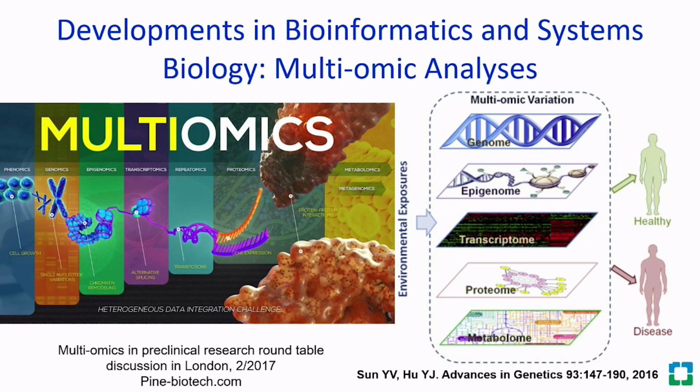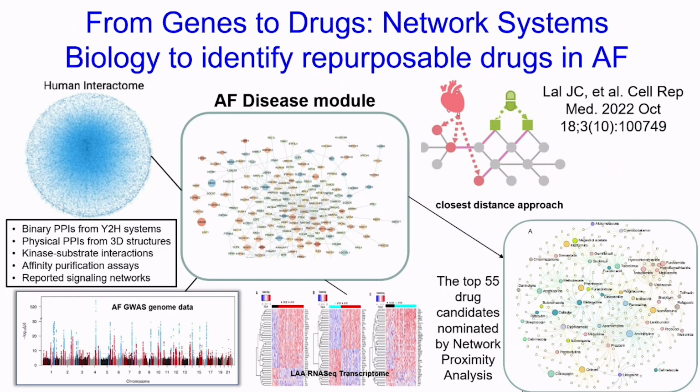We need that because there's a lot of data being generated. So we need the bioinformatics, systems biology methods to be able to layer on in our analyses, not only genomics, but epigenomics, transcriptomics, proteomics, and metabolomics. So we, as I said, study atrial fibrillation, and we've just published this trying to go from genes to drugs. We've used some network systems biology and AI methods to try to identify reproducible drugs for AFib.